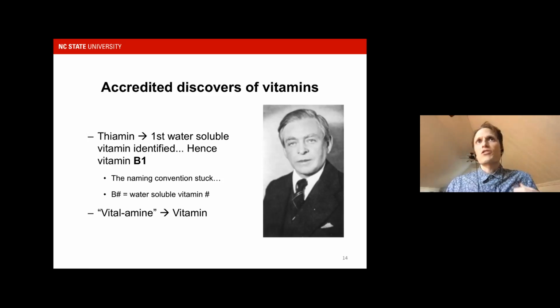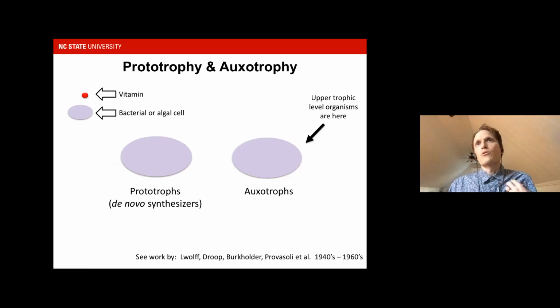So I'll transition there to marine related B vitamin work. Okay. And specifically, we got to talk about prototrophy and auxotrophy. All right, make sure that everybody understands this. So prototrophs are the organisms that can make a vitamin from scratch, de novo. All right.